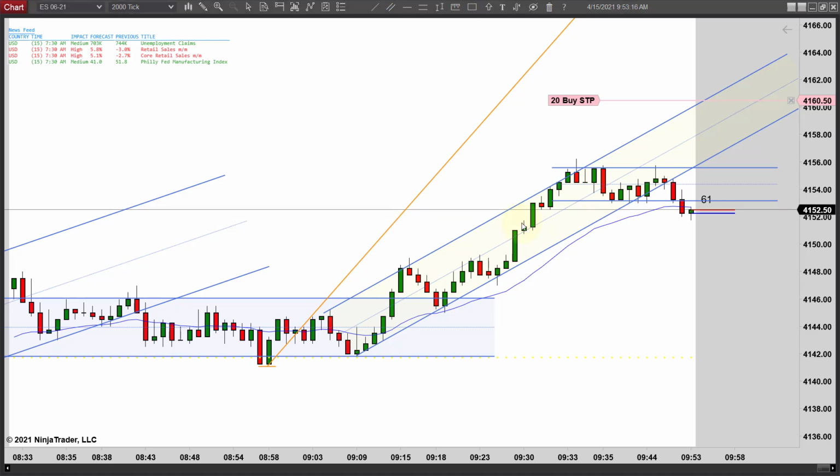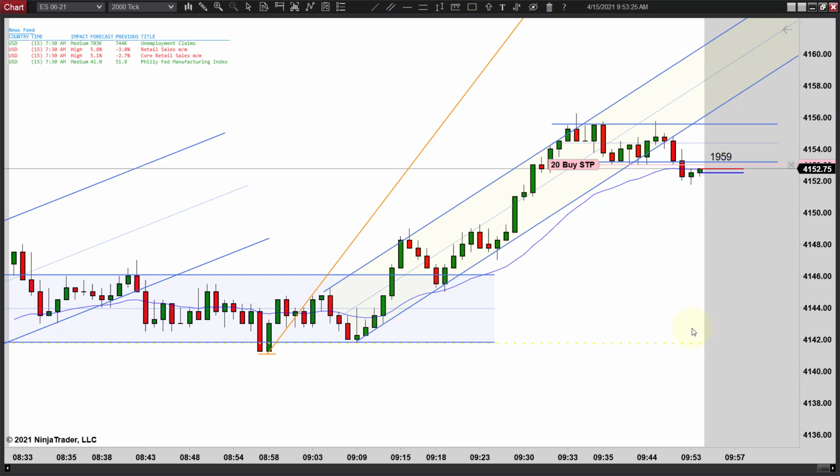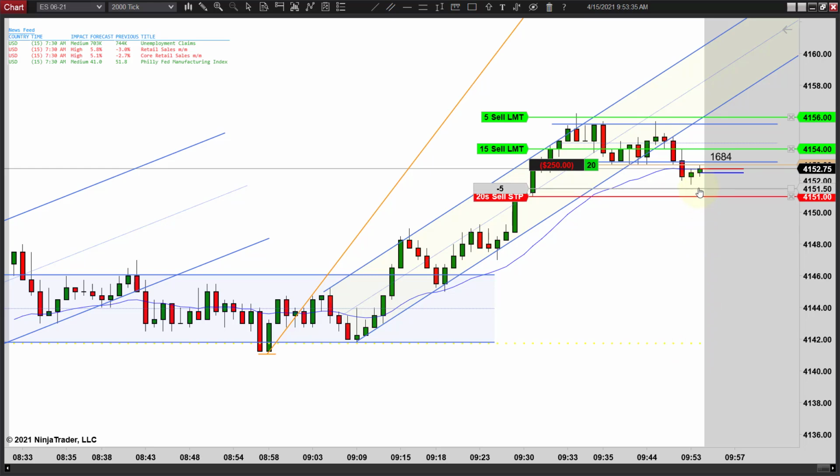So we'll pause. Okay, you see this thing? We may get a very tiny bar, and if we do, I like this on a failed break lower. So we'll see what happens here. I like trading this back to the upside. Looks like we're going to get filled. We'll move our stop to one tick below the signal bar, following the rules.